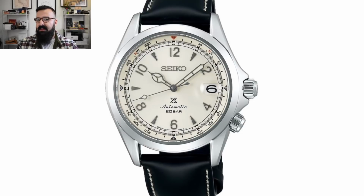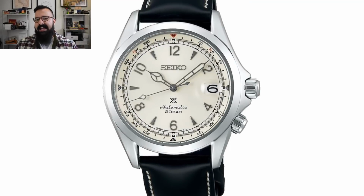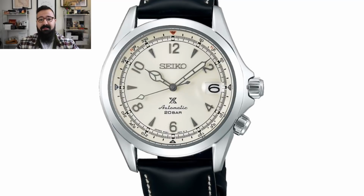Now, the movement and power reserve, those aren't the only things that have been enhanced. The price tag has as well. These are coming in around $750, $720. I've seen a few different prices, but it's gonna be a pretty penny. So yeah, unfortunately, it's not going to be nearly as affordable as the Sarbo 17 was. It's even going to be more expensive than the SPB 089.